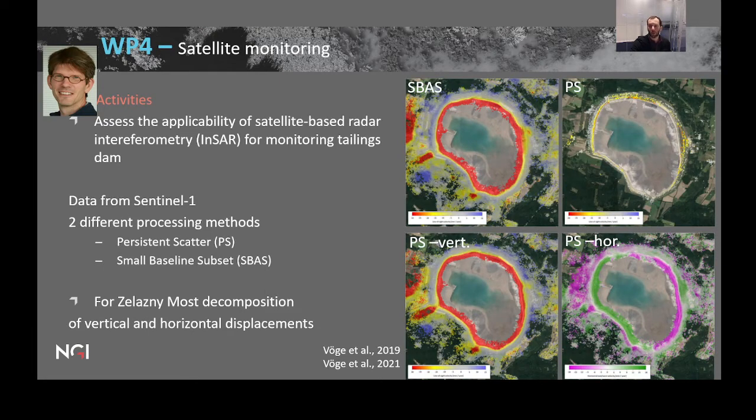In work package 4, we are assessing the applicability of satellite-based radar interferometry for monitoring tailings dams. We are using data from Sentinel-1. We are considering two different processing methods, persistent scatterer and small baseline subset. The SBAS method provides better coverage, but the PS method has more accurate measurements, though the coverage is sparse.